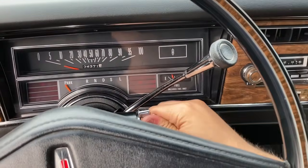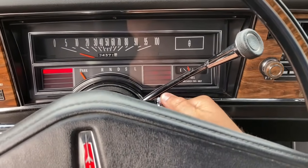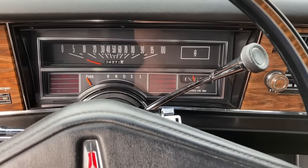All right, so here we are in the Olds. The motor's cold, so the fast idle will be on here for a little bit. But it starts right up now.